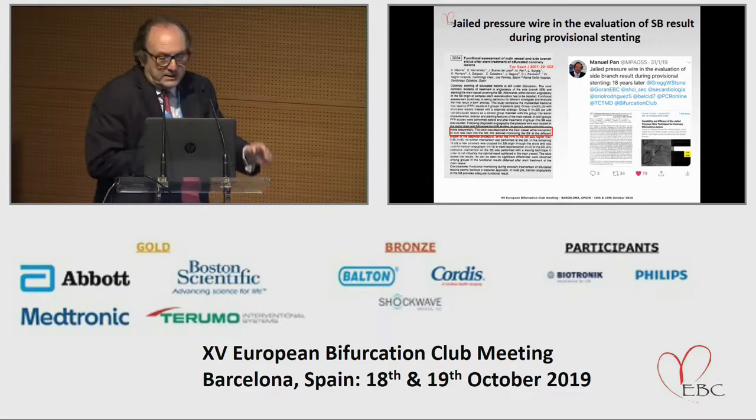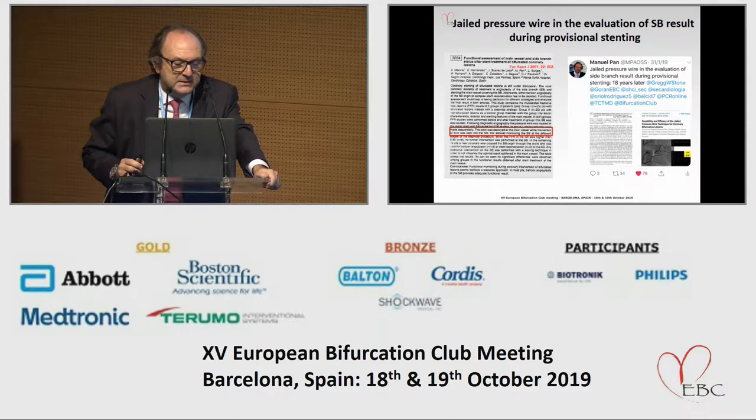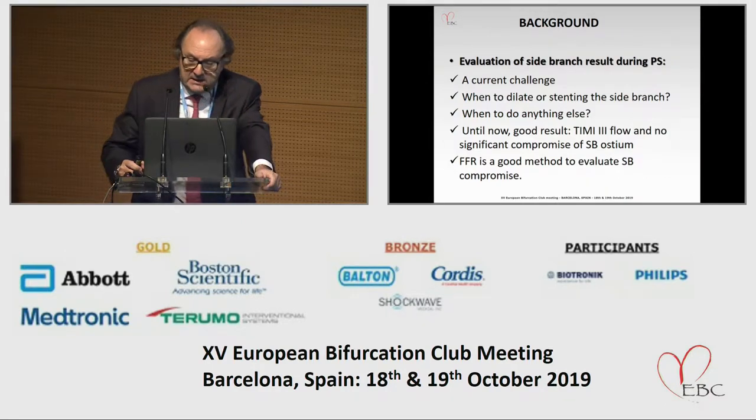I'm going to present a paper based on an idea from Alfonso Medina. As you can see in the slide on the left, we present an abstract from the ESC in 2001, a preliminary experience with a pressure wire that was jailed, using adenosine to evaluate the result of the side branch. This study was not published, but we took the idea 18 years later and used the same technique using the iFR instead of the FFR. So we simplified the idea of Alfonso and performed the study that I'm going to present.